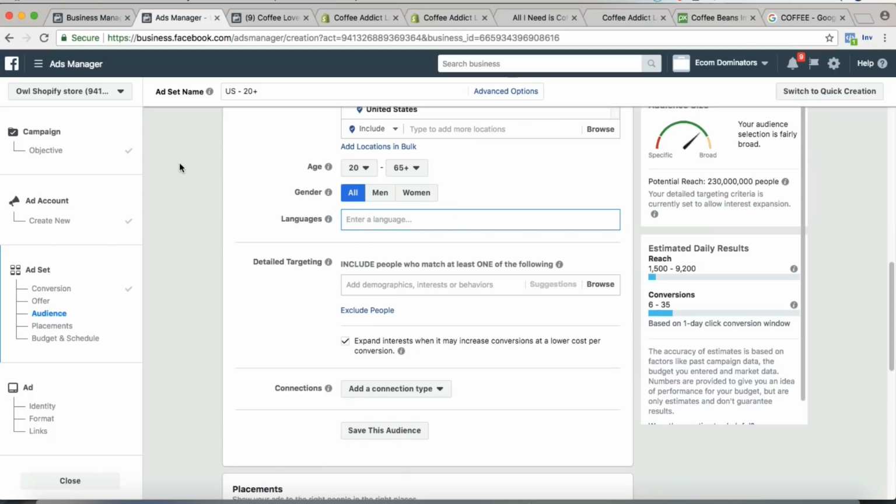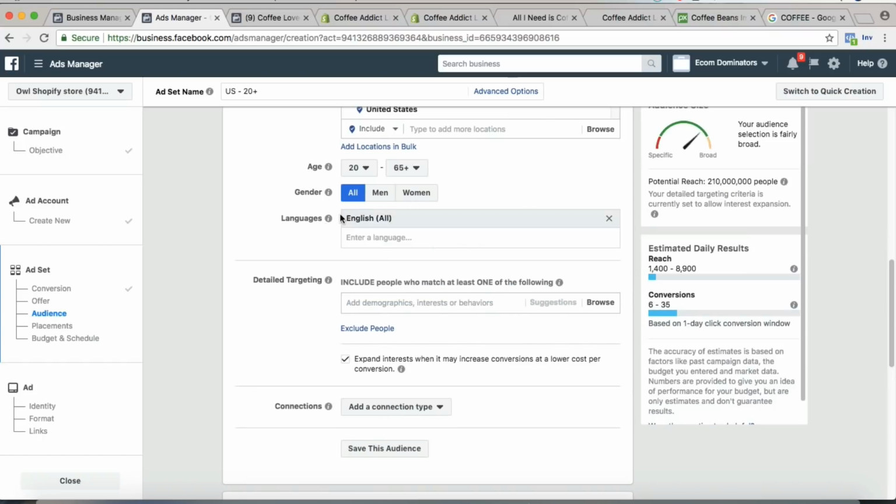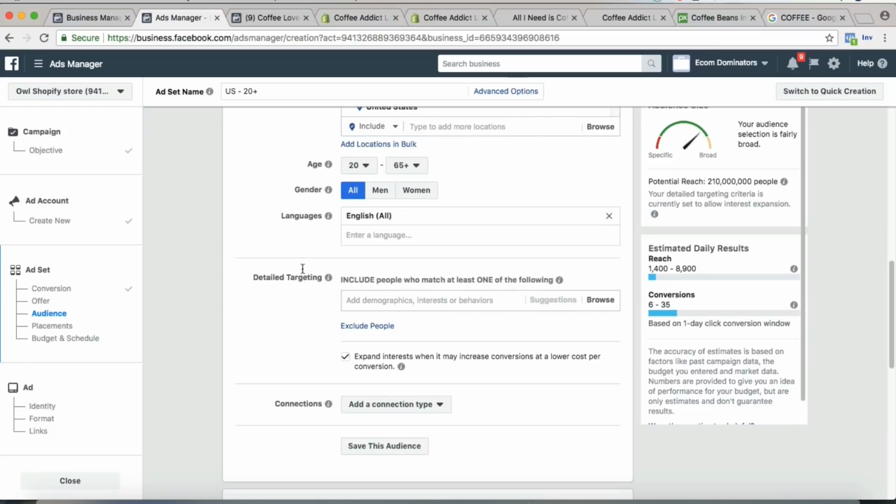I think it's very important that for languages you type in English because in the United States we are living in a multicultural environment where not everyone speaks English, unfortunately. And you don't want your ad to be served to a user on Facebook who doesn't really understand English at all or can't even understand how to read English, okay? So definitely make sure you set your language to English so that person understands your ad, okay?